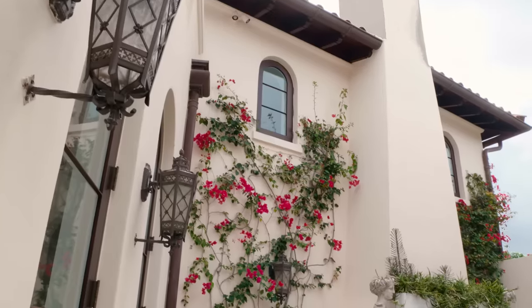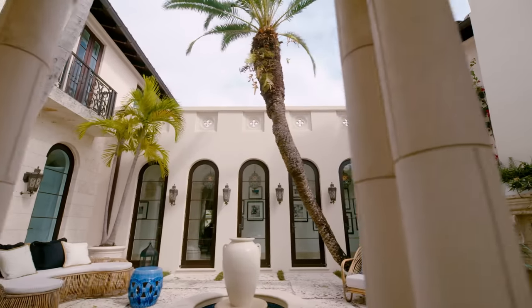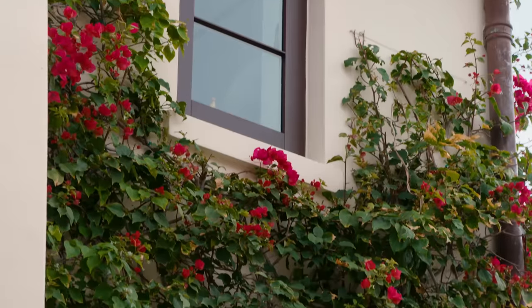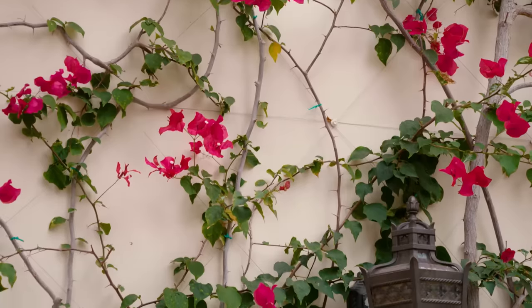And a lot of the foliage was already here, thankfully. So we really did not have to add anything. It needed some TLC. It needed to be cared for. We gave it some love. And now with the weather and a few showers here and there, it blossoms.